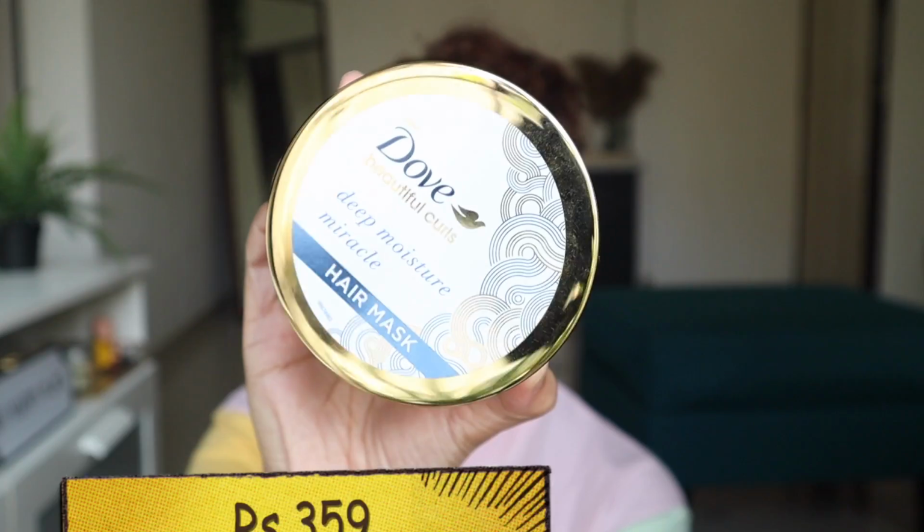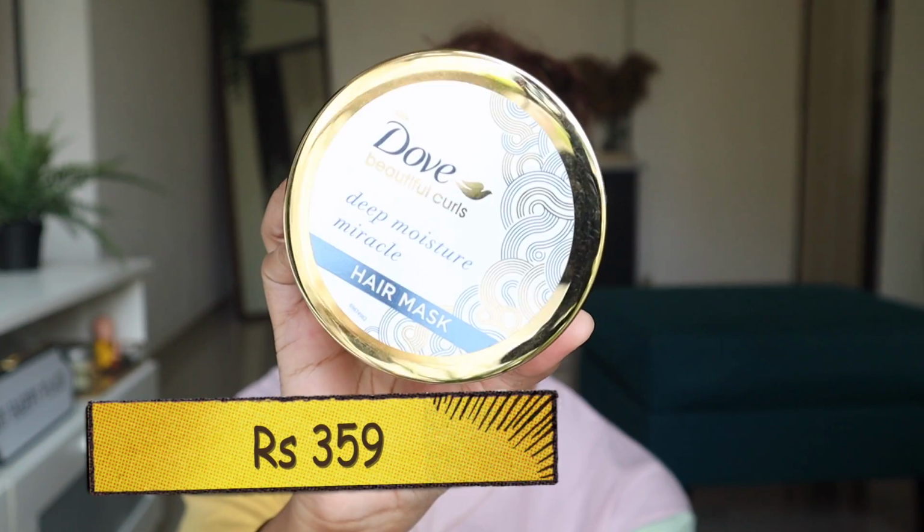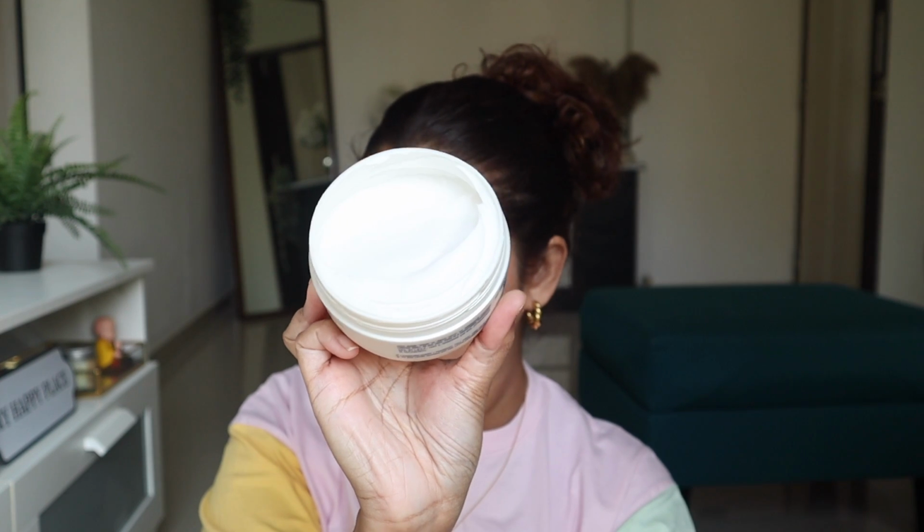The first hair mask I want to talk about is by Dove. It's their Beautiful Curls Deep Moisture Miracle hair mask. बहुत लोगों को ये भी question होता है कि कैसे समझेंगे moisture intense है कि protein intense. Majority of the time tub पे लिखा हुआ रहेगा, इस पे भी लिखा हुआ है deep moisture miracle. So ये almost हर packaging में लिखा हुआ रहता है. The results I get after using this product is always a 10 on 10.